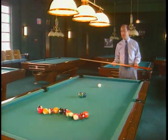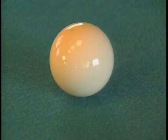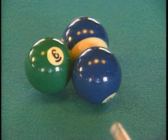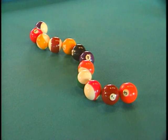Now to help you understand what's going on, make believe this cue stick is the water zapper, and the cue ball is an electron. These three pool balls are one molecule of water. And the rest of the pool balls are a dangerous carbon compound floating in water.